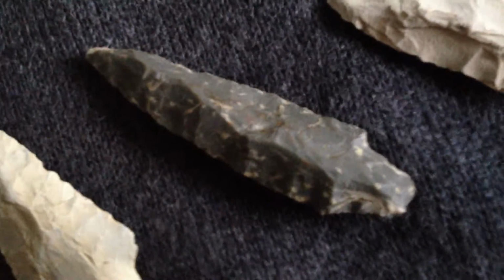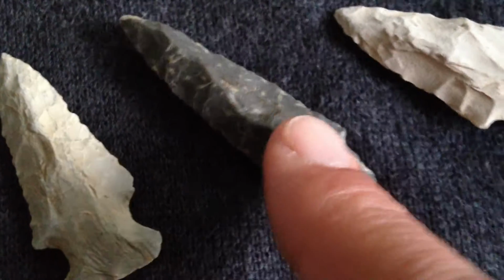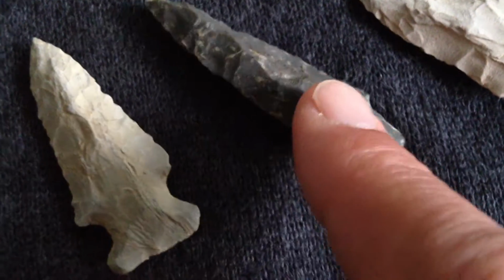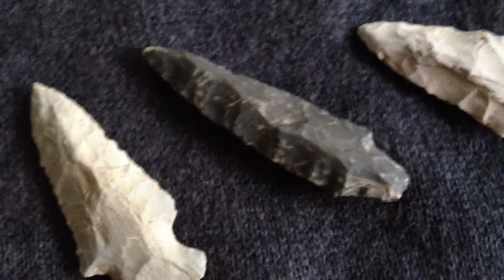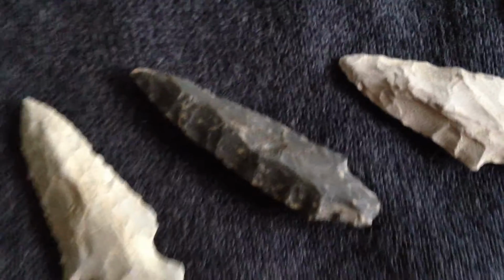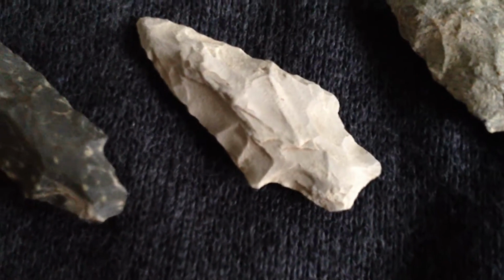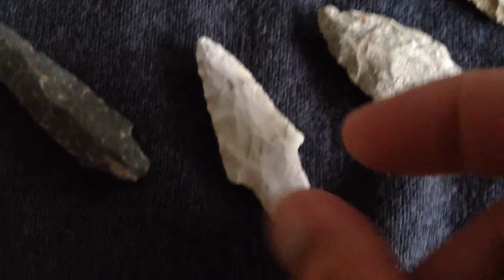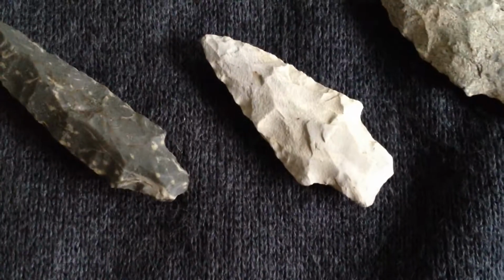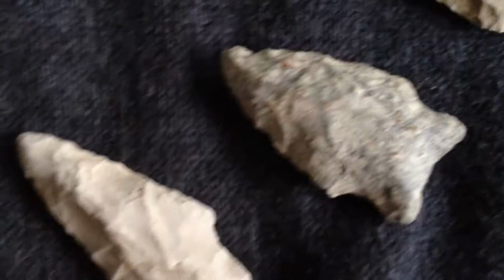This is one of the first tips I found, and at this site that I found this one, I really haven't found any other arrowheads that much. I mean, I found some artifacts there, but it hasn't really produced one of those sites, you know. But that was a unique point to the site. 36 really great pieces. Let's get through them.